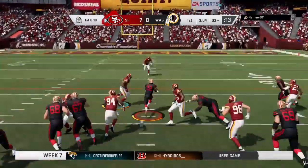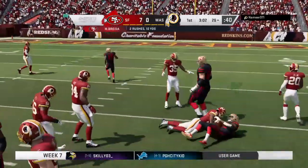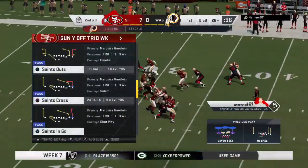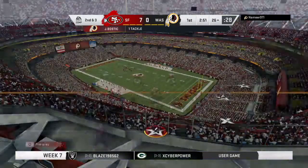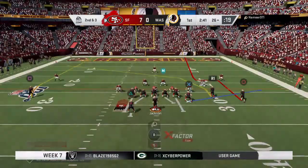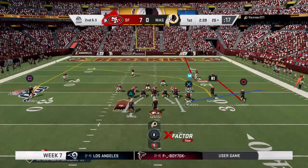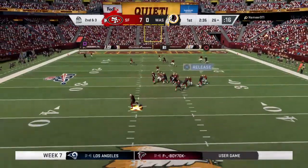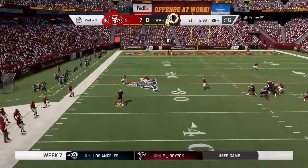On first down, here's Breida, working his way for a gain of 7 to the 26. Matt Breida out of Georgia Southern now in his 3rd year in a 49er uniform. He was tough to keep off the field last year. Very good yards per carry, 5.3 on 153 attempts, good for over 800 yards rushing.